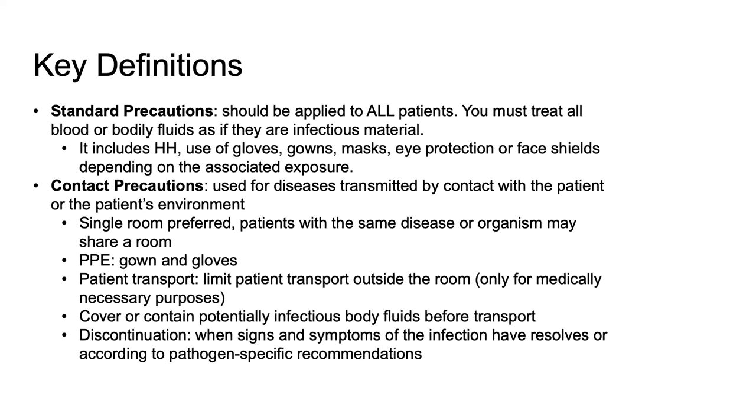So single room is preferred. I know some of you still have rooms where patients share, like two to a room. So if you can't have that single room, then try to cohort patients with the same disease or organism, right? So patients with the same disease or organism may share a room. Personal protective equipment, so gowns and gloves.